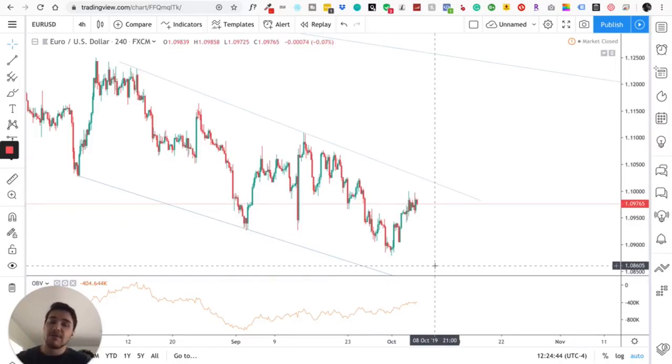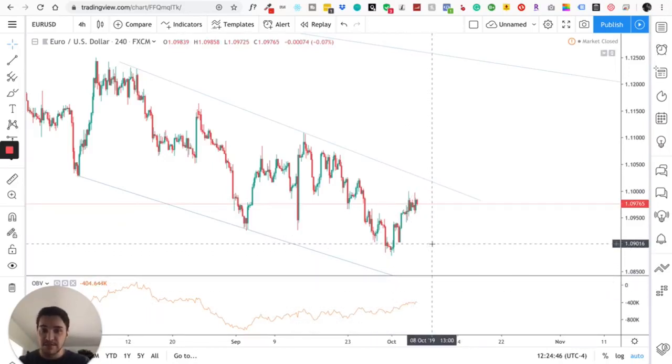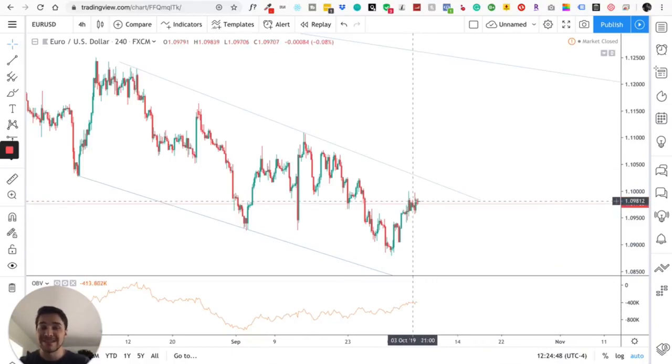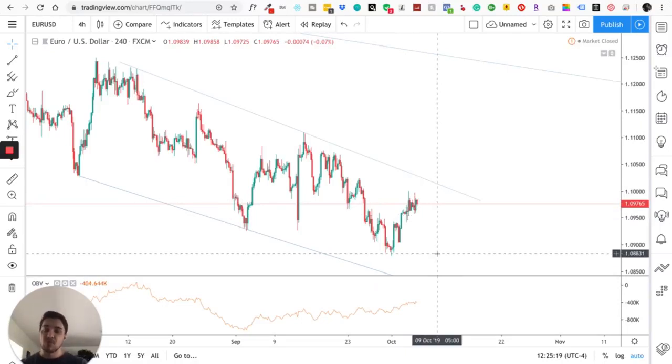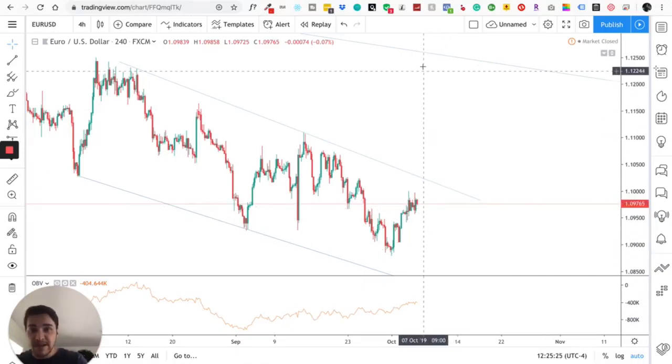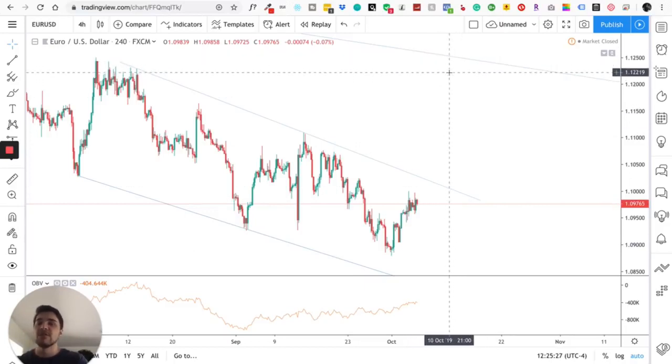So right now, because we see divergence and we're at the top of a channel and we see a confirmation for a reversal because of these wicks, I'm predicting Euro USD is going to fall. So this is easily a 100 pip trade if it is successful. If it's not successful, then I am predicting Euro USD could spike up to touch the top of this channel for the daily time frame. But for now, I am placing a sell on Euro USD.